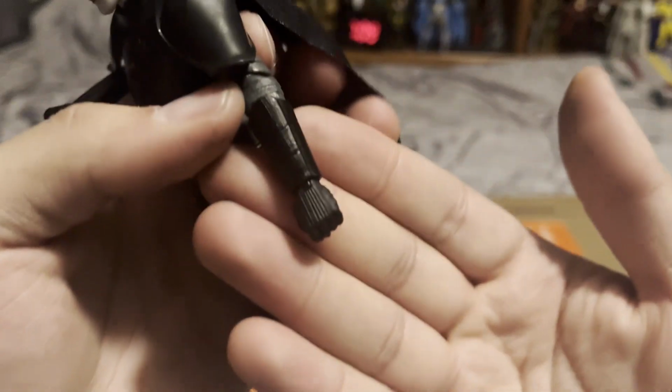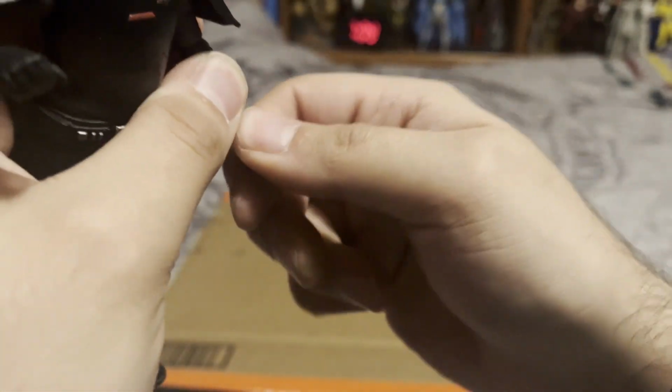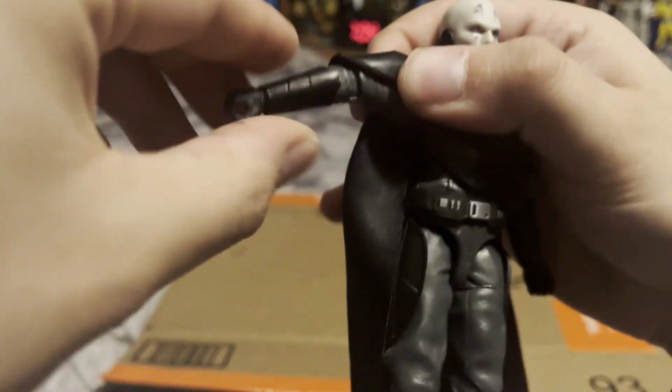But these nice sculpted hands, they can go forward. Okay, so these ones are different. They go forward this way, and then like that. While Aayla has the gun fingers, where they can go like this. Interesting choice. Interesting choice.